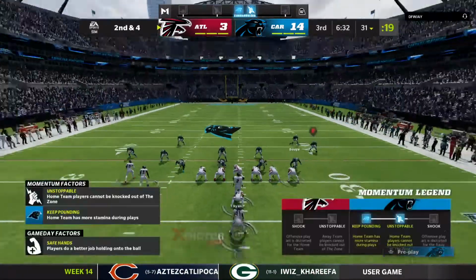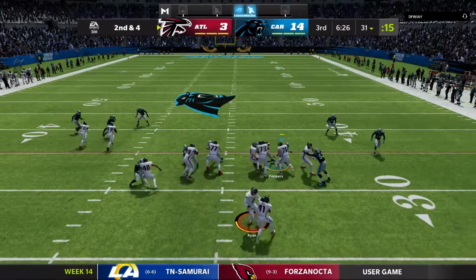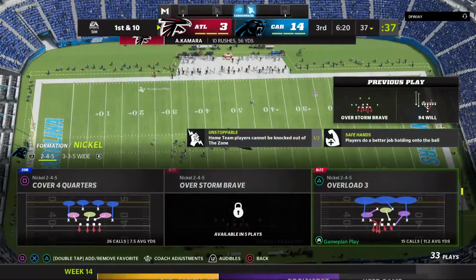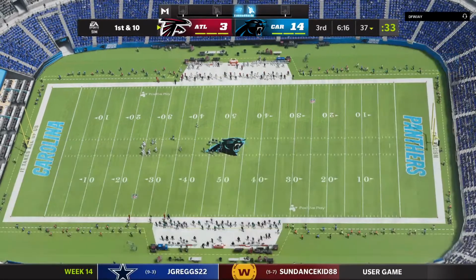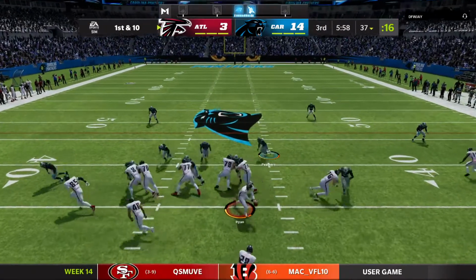They'll come up now 2nd and 4 from the 31. Again, it's Kamara. And he'll be brought down right around the 37. A gain of 5, good enough for the first down. And there we saw one of the downsides of blitzing during a rundown, because sometimes you get out of your gaps. You don't fit the run quite as well because you're headed towards the ball carrier with abandon.